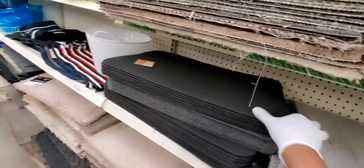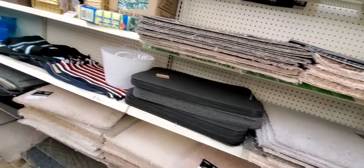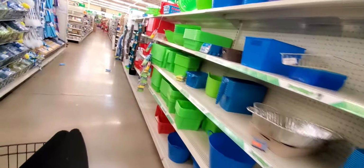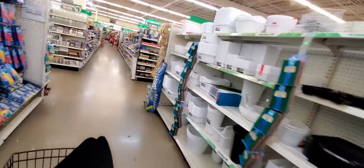I need one of these because my husband got the whole front where our garage door is at. Oh my God, it's so full of dirt and oil right there, and everything I put there he literally oils it up. So I'm gonna get those too. Let's go and see what's going on with the Intimates. We're gonna get around this store really quick though.